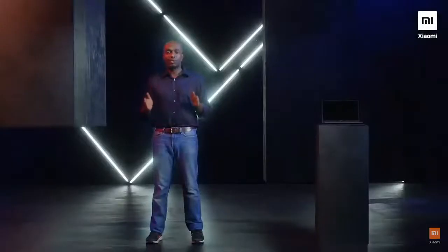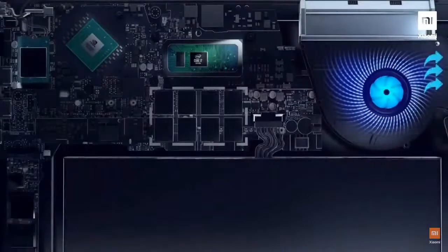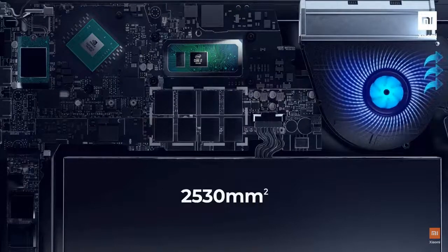We've also introduced a simple shortcut to switch to a performance mode while gaming seamlessly. Whenever you're gaming, your system heats up and performance begins to drop. To ensure the Mi Notebook delivered sustained peak performance with minimal frame drops, we've included a large air intake area of 2530mm square.